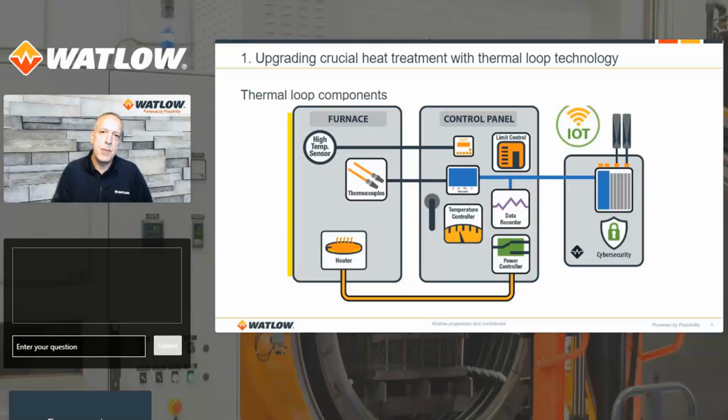A modern thermal loop can be split into three distinct areas: the furnace or thermal chamber, the control panel, and then also the connectivity to the wider plant and operations, be it on-premise or remote. I'll be stepping through components on this image to describe current and potential thermal loop technology.